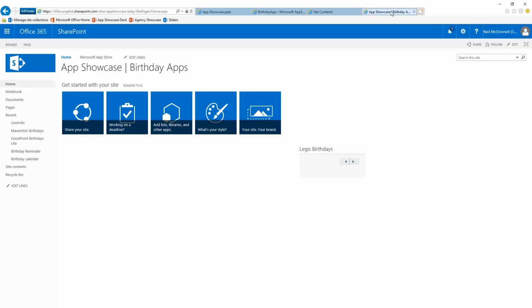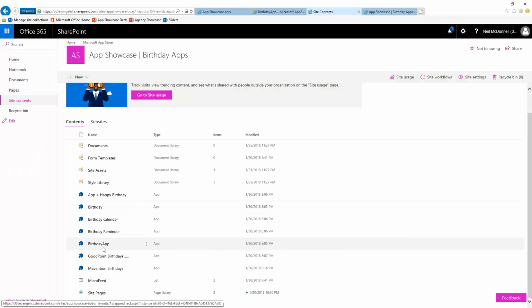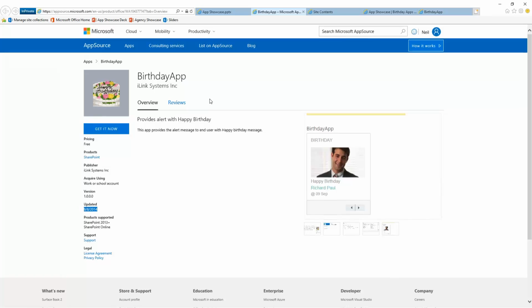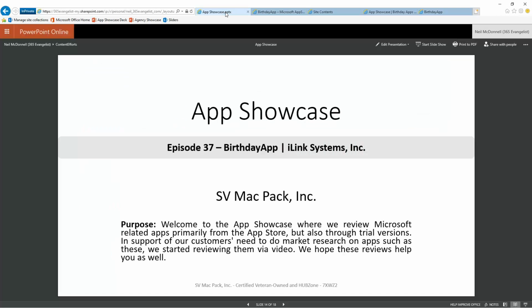So, okay, so we're here. We'll come back to site contents. I'm going to try to open it one more time and see what we see. Maybe I missed something. The add users doesn't, that we were already there. Switch to user view. Let's see what that does. And I'm done. So I would not recommend this to my customers, and so I'm not recommending to you that you pursue it. So this app from iLink Systems, I recommend we skip that as you move forward and find a different app that you can take a look at.